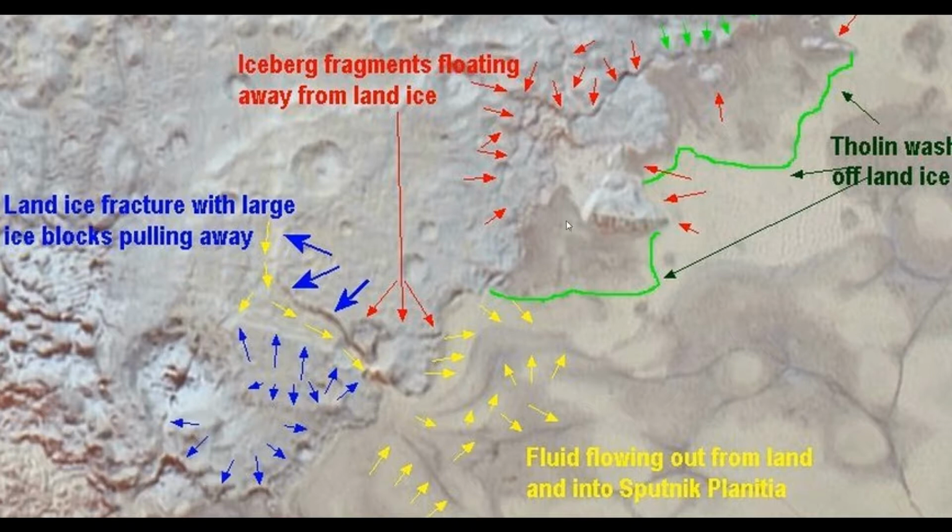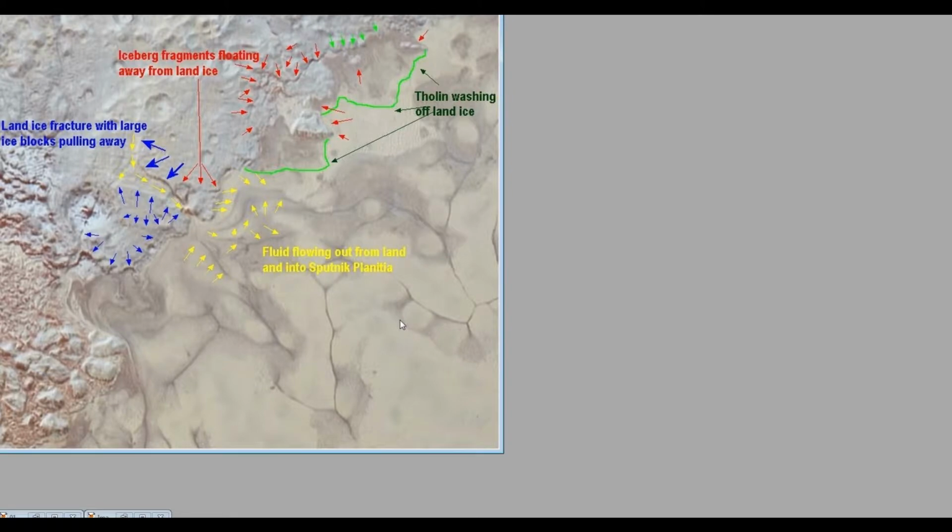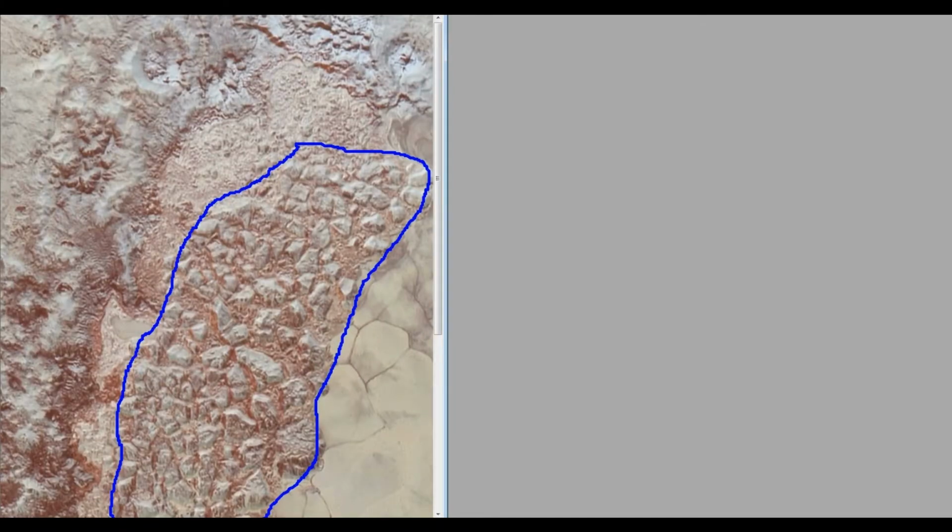This is causing ice blocks to separate, like this big chunk of ice here, which is a bedrock piece of land ice, water ice, floating into Sputnik Planitia. But ice blocks like this here, and this one, and down here where this one is starting to break off in this delta where fluid is flowing from underneath, it's breaking off chunks, which are then turning into blocks like this. These blocks then are turning into a larger cluster of ice blocks along the western edge of Sputnik Planitia.